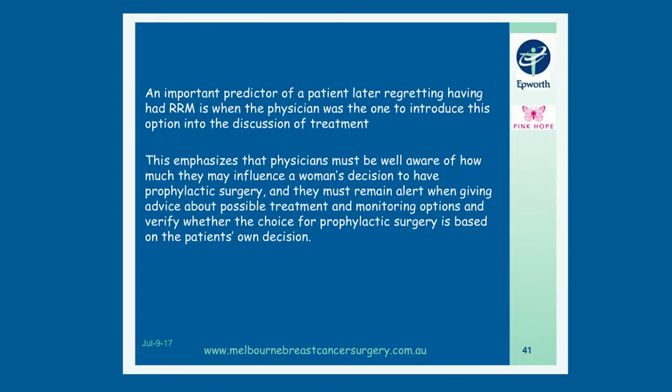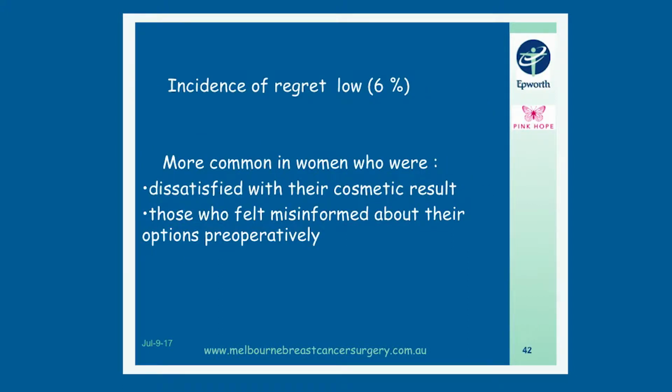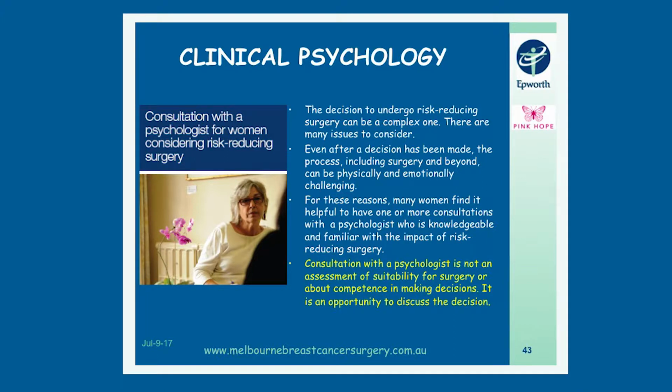The incidence of regret, having said that, after risk-reduction mastectomy is very low and is most common in women who are dissatisfied with their cosmetic result or who have suffered complications, and also those who felt they were misinformed about their options previously. Ideally, it is good if women do have easy access to some form of clinical psychology service in this circumstance. It's not assessing psychological suitability for surgery. It is more making sure that women understand all the psychosocial and physical aspects involved in the surgery.